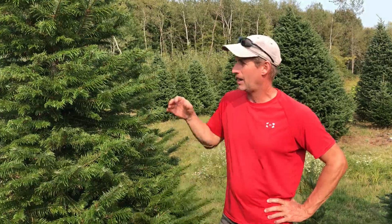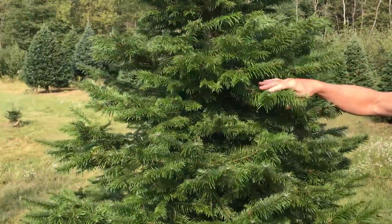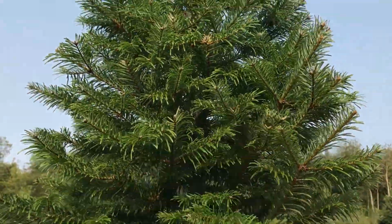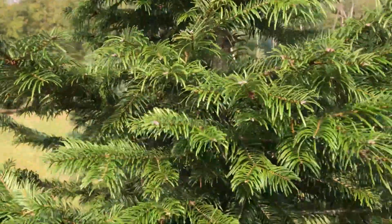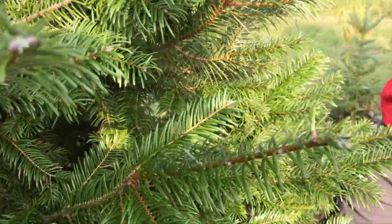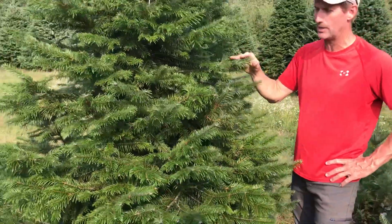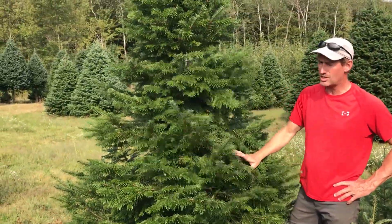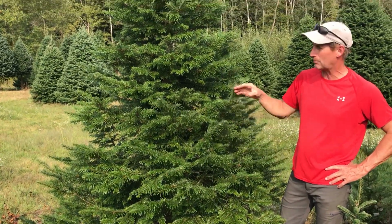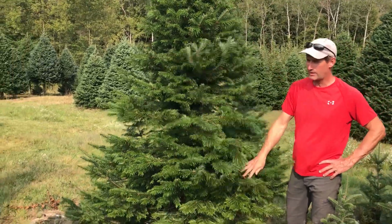All right, this is a grand fir, and you can see it's a little bit more open, a little bit more room between the branches. Still a good Christmas tree, nice needle retention, and it's a little longer needle than the Canaan and the Fraser. The thing that really separates this tree from all the others, it has a very distinctive smell, and it will smell up the house in a good way, not in a bad way, but it'll definitely smell up the house. This is a little bit more of a West Coast tree. They grow a lot of them west of the Mississippi. There are definitely places east of the Mississippi that grow them, but we have a few on the farm, so that's a grand fir.